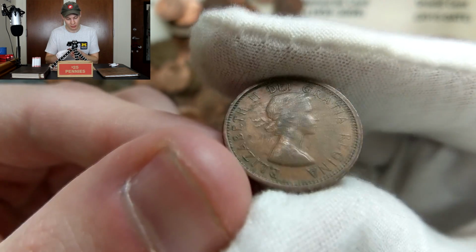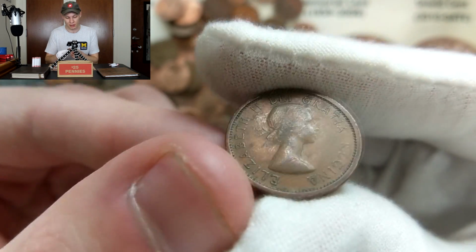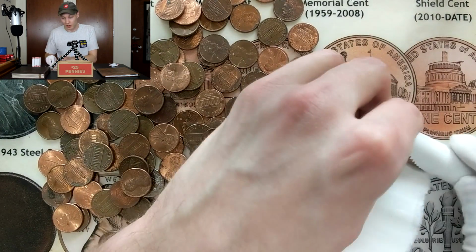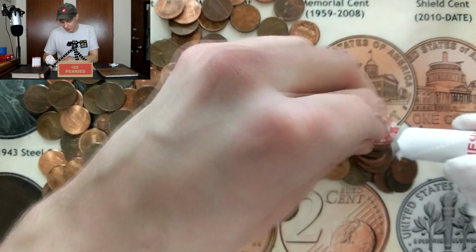It depends on what part of the country you're in. You might be able to find a lot of these. Like I'm here in Michigan and I get a lot of these. Probably don't even go a box without finding a 1964 up here. But let's see what else we have in this roll, guys.